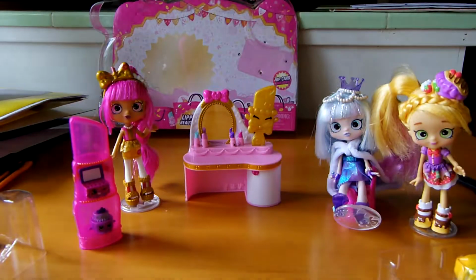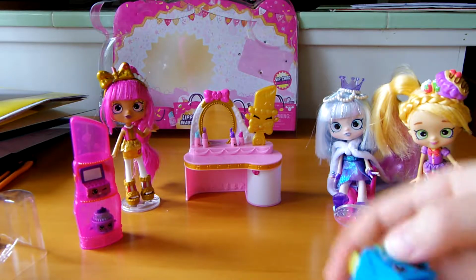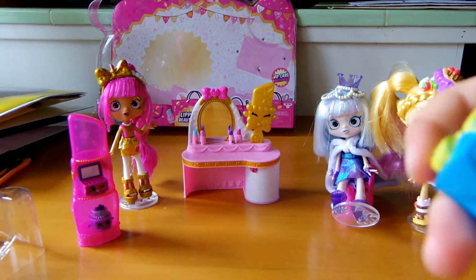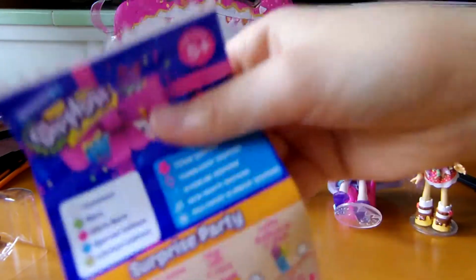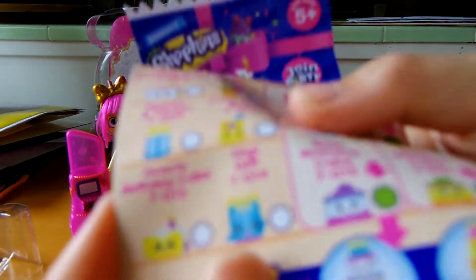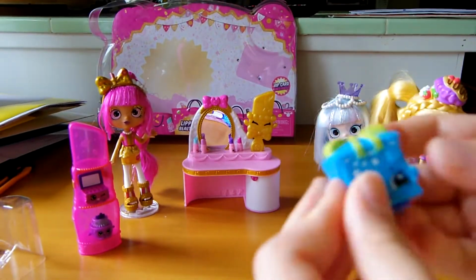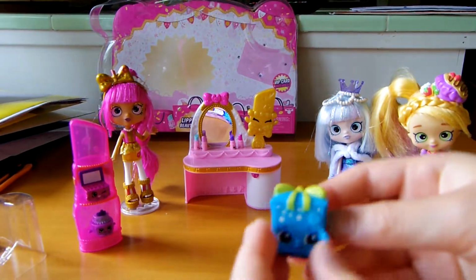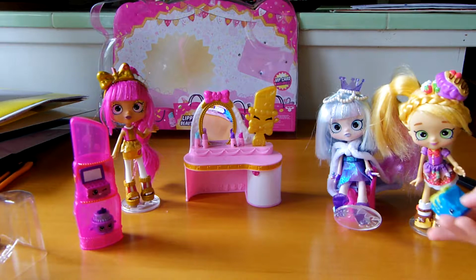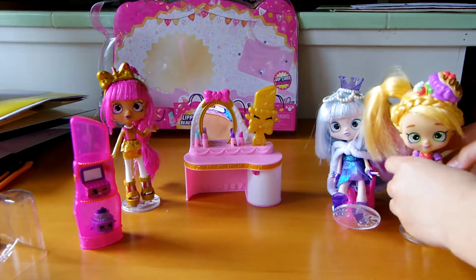Right on the bottom. And the next one is this giant present. And this one's from the surprise party. And it's the Gigi gift. So, Gigi, let's give this little present to Peppa. I mean, Pam Kate. Here we go. Oh! Thank you.